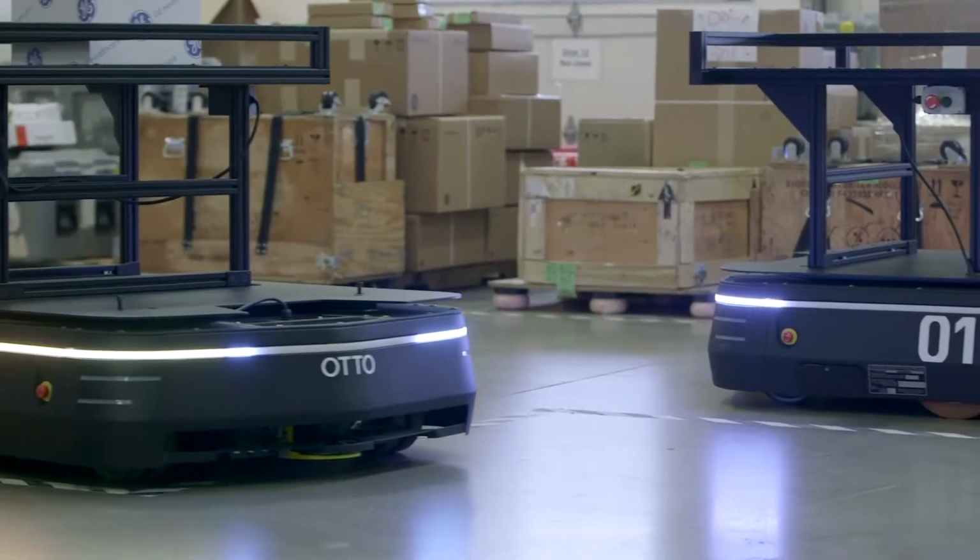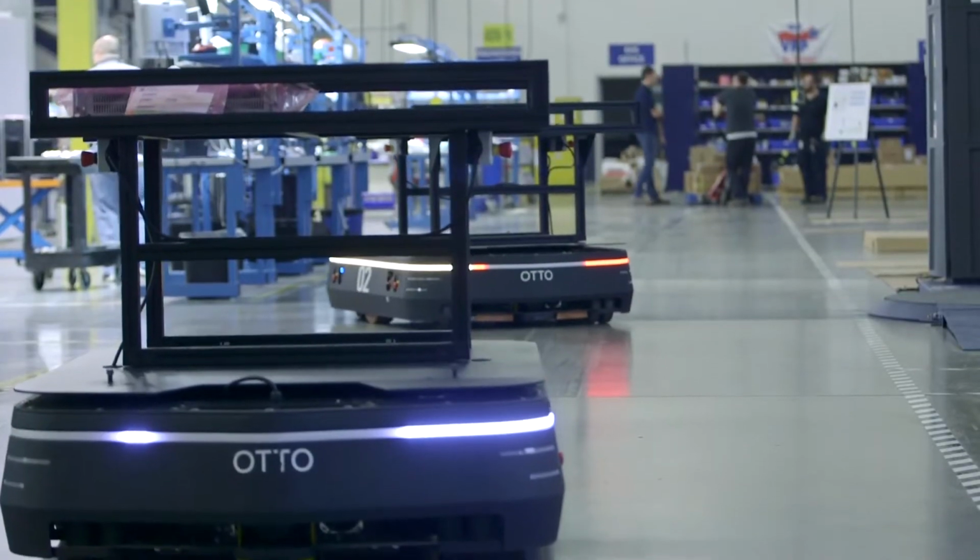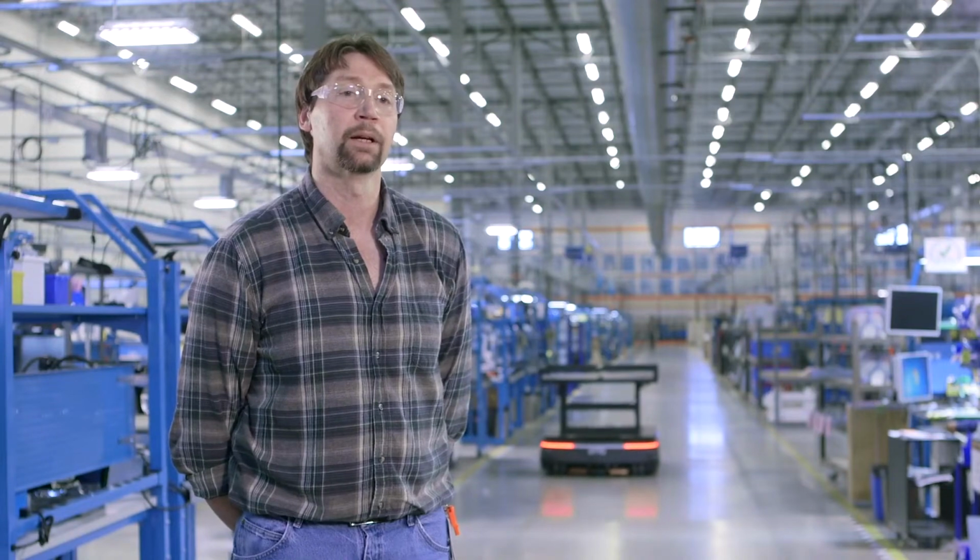My experience with OTTO so far has been really good. The pickup times have been really quick. The kiosk is very simple to use. With every software update we get, it just keeps getting better and better.